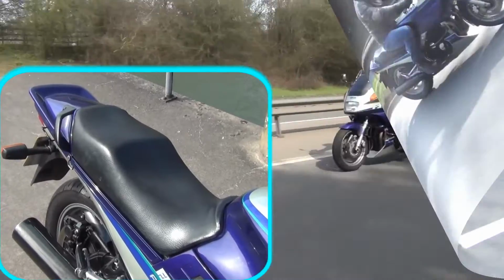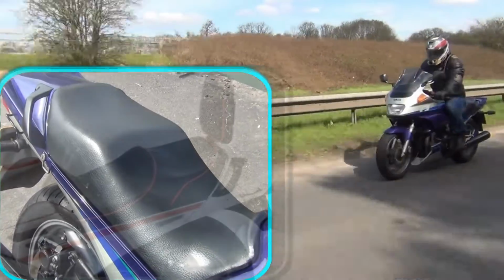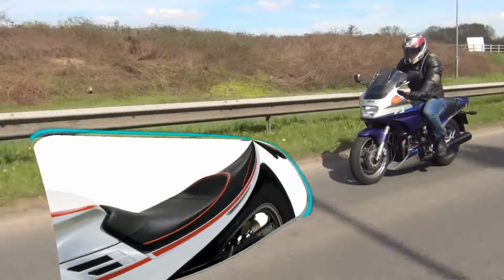Again, 1-inch risers would do brilliantly here. The stock seat is so soft and plush. I personally found it very comfortable, even lovely I would say. For fussy bums, however, aftermarket seats were available as well, so check for those on eBay.